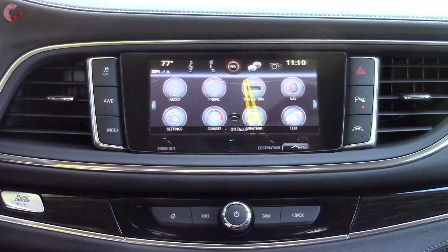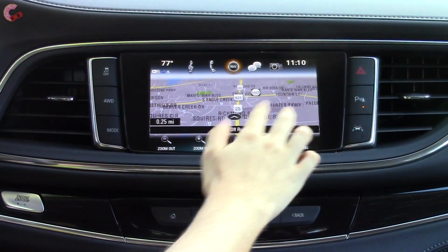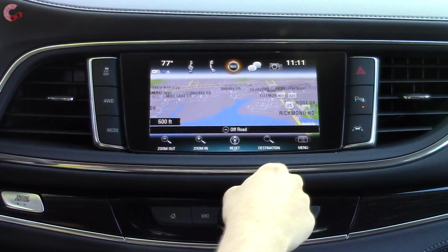Next we'll head into the navigation. Now this is standard on our Avenir and optional on the Premium. And this does have pretty nice graphics, response is smooth, and you do have pinch to zoom like I've just demonstrated as well.